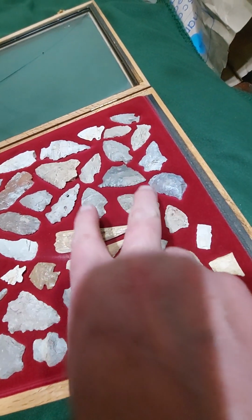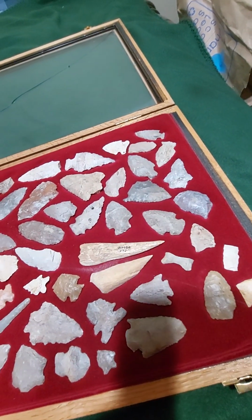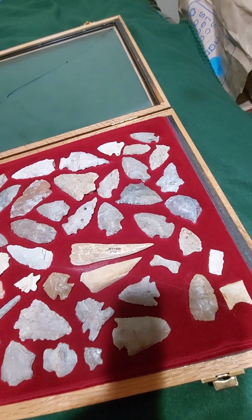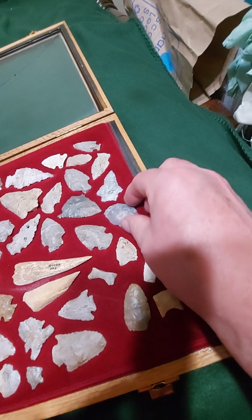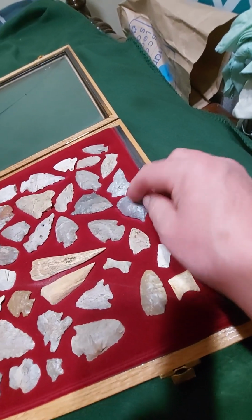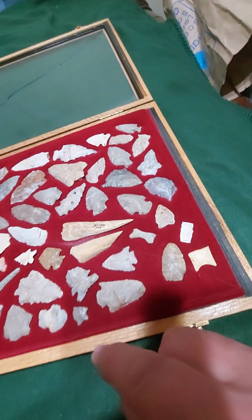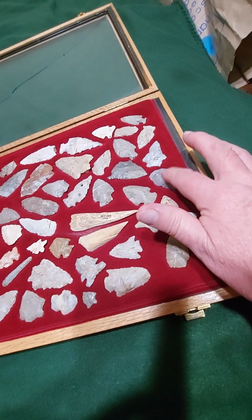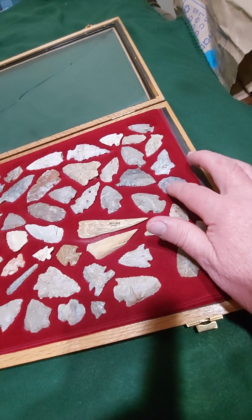Both of these are Bayport chert. I found both of these on the same day, probably about 10 feet apart in the field. This is Kettle Point. Some of the Kettle Point will have some purples. You'll see some in here that are purple and pinks. I'm not sure if that's from the heat treating process or not.